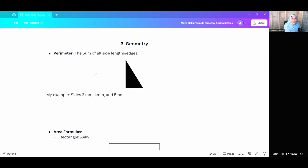All right, so geometry. We're going to talk about perimeter. The perimeter is when you add all the sides of a shape, whether it's a triangle, rectangle, trapezoid, whatever. You add all the sides. So for this one, I decided to make this 3, make this 4, and make this 5. So we have 3, 4, and 5. To find the perimeter, you have to add. So you add 3 plus 4 plus 5.